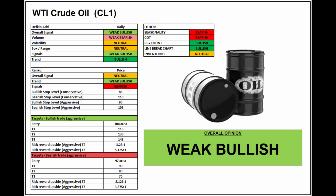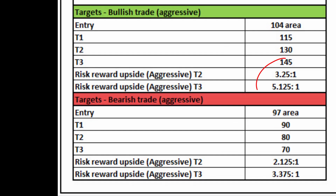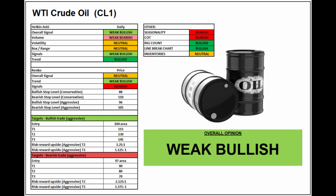The longer term uptrends are still in place despite the recent pullback, so I'm still going to give oil a weak bullish outlook until some further more significant downsides come into play. Really look for the fundamentals at the moment. They're going to drive spikes in the price, making it hard to trade. But in terms of the line break chart, we've got some bullish reversal numbers. Heikin-Ashi Renko very mixed. In the targets, 3.25 to 1 and 5.125 to 1 to the upside, and 2.125 and 3.375 to the downside. But overall, it's still got that weak bullish feel to it. But like I say, I urge caution with the volatile nature of oil. The daily ranges have moved out quite considerably, so factor all that into your trading.